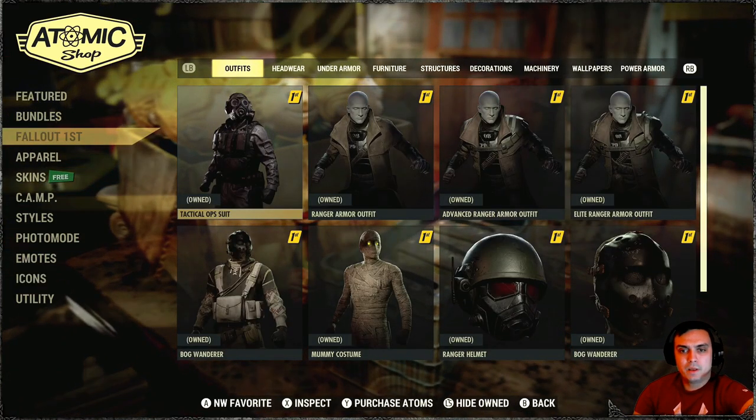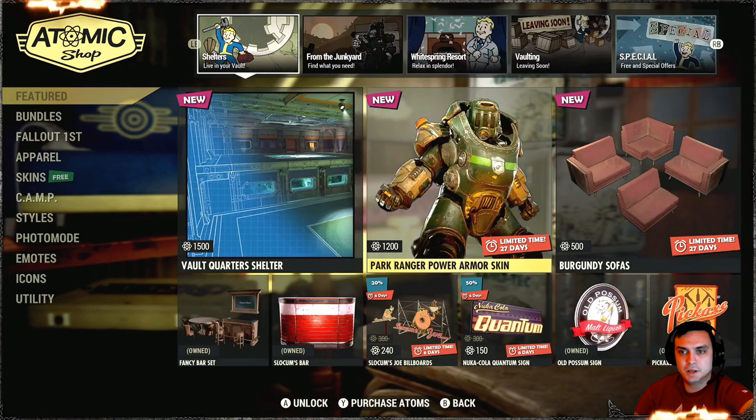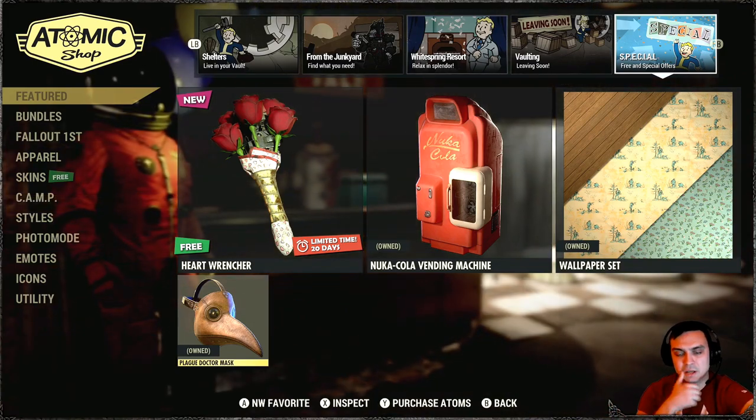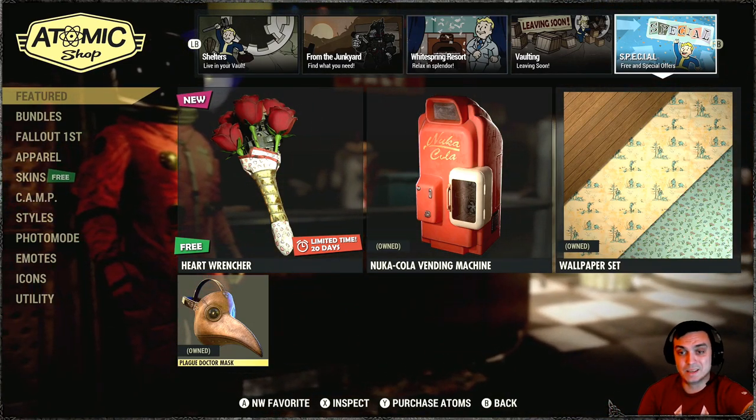All right, so there is nothing for Fallout 1st over here in our section, and then if we scroll all the way to the special, we have the plague doctor mask, which is the Fallout 1st item, I believe. So it's with a discount.